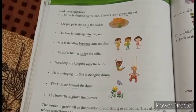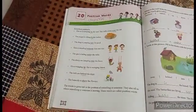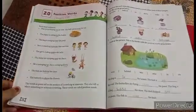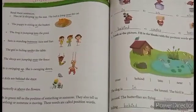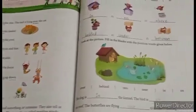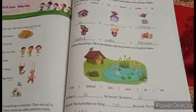Understood, little learners? Now, please come to the next page. Page number 79. On page number 79, we will be doing the exercise portion for our better understanding. Please come to question number 1. In question number 1, the instructions are like this.